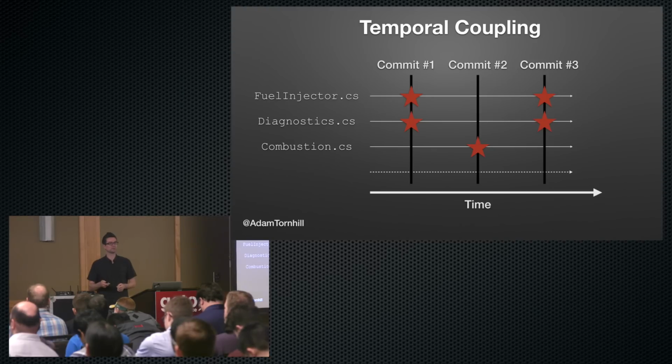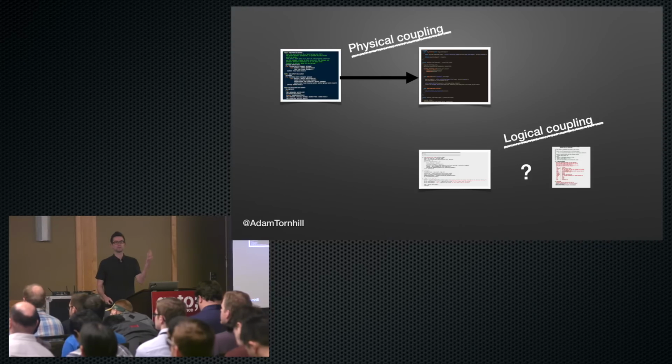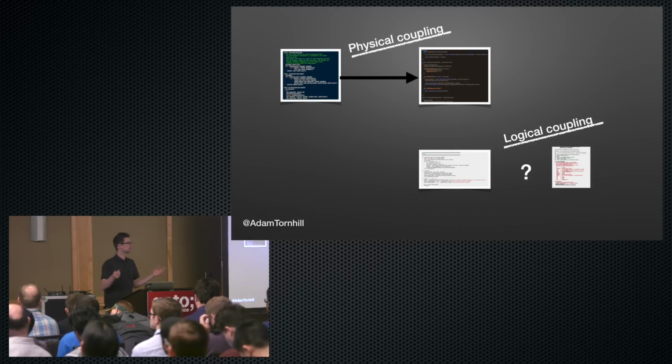Well, let's look at some of the most common findings. What you will find quite often when you investigate temporal coupling is this: you have a piece of code over here that uses a piece of code over here. And each time you change that API, you need to change the client as well. So this is basically our plain old physical coupling. And this is indeed something you can see in the code alone. But remember, temporal coupling isn't measured from code. Temporal coupling is measured from the evolution of your code.